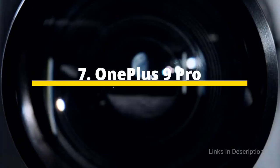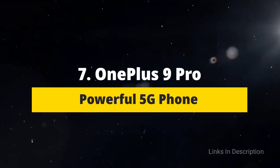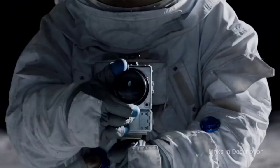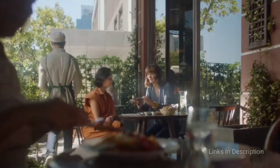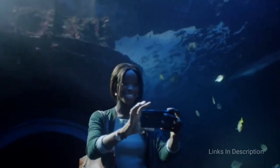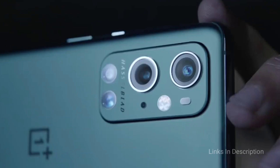OnePlus 9 Pro, stacked with power and also packs 5G. The result of the landmark partnership between OnePlus and Hasselblad, the OnePlus 9 Pro features a full range of fantastic photography-oriented specs, including a powerful rear quad camera with a 48MP main lens, a 50MP ultra-wide lens and an 8MP telephoto lens with a 2MP monochrome lens.